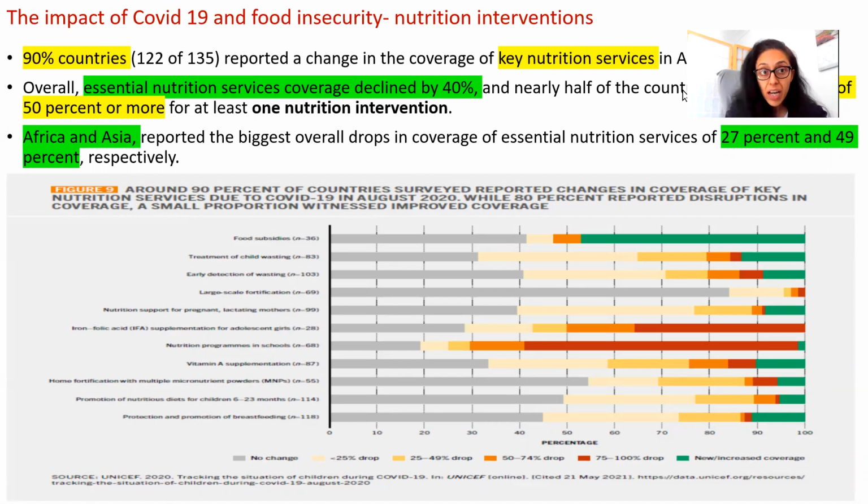So what does the data show? The data shows that 90% of the countries, and the data was available from 135 countries. So mind you, yes, we have 194 countries which are participating in meeting the global nutrition targets. But the data which was available on nutrition interventions was on 135 countries when the data was collected. Okay. So yes, what does it show? That 90% of the countries reported that they have seen a decrease, a halt, some sort of a change. This change is not improvement. This change is a regression. Okay, it's not progression, it is regression. So they have seen a change in the coverage of nutrition services that they could deliver.